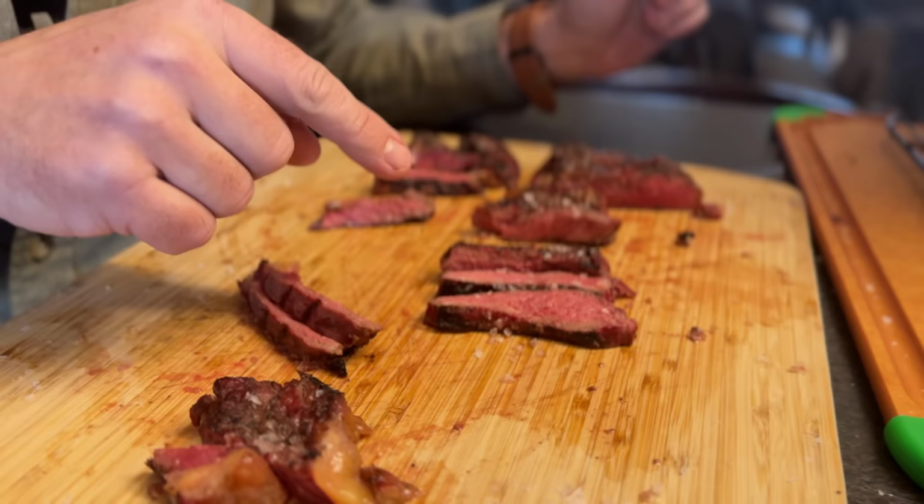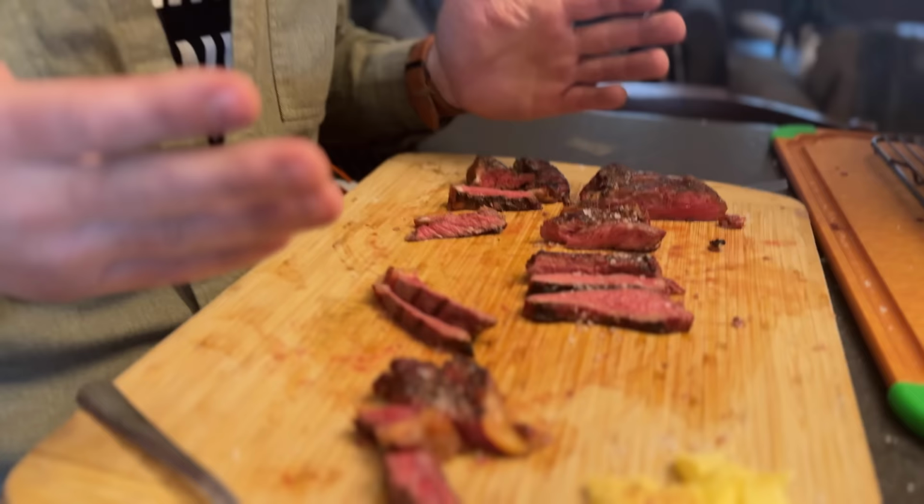This steak is absolutely fantastic. And if anyone in the world knows steak, it's this guy right here. 360-ish days. I'm almost on one year of eating almost entirely steak every single day. I've eaten nothing but meat, beef, butter, bacon, eggs, usually a steak every single day. This is incredible.